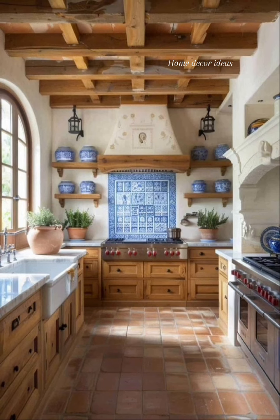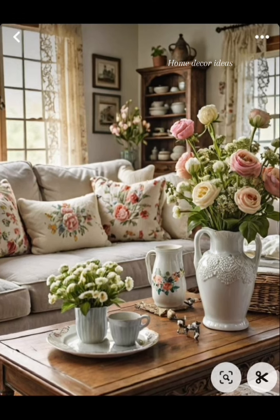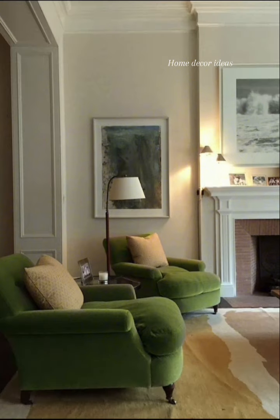In the dining area, opt for a large wooden table with mismatched chairs for the authentic farmhouse feel. Add a statement candelabra overhead and adorn the table with fresh flowers from the garden.